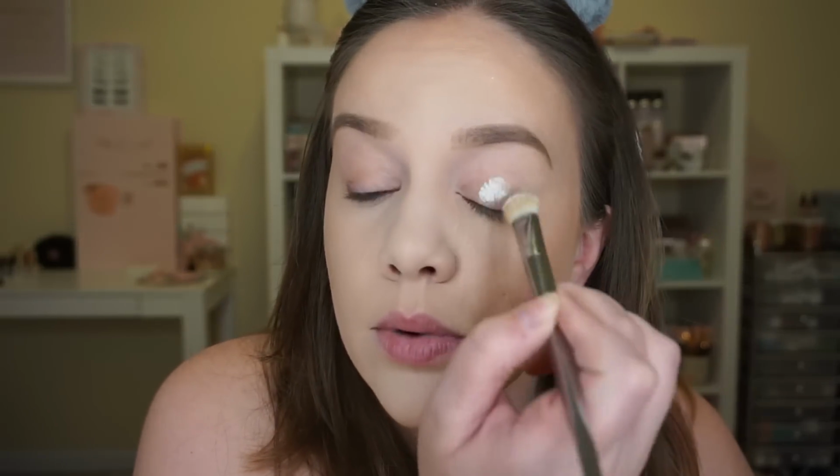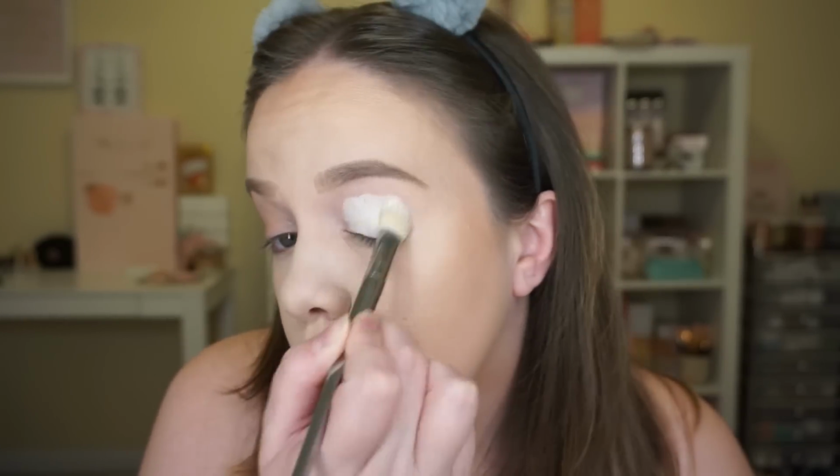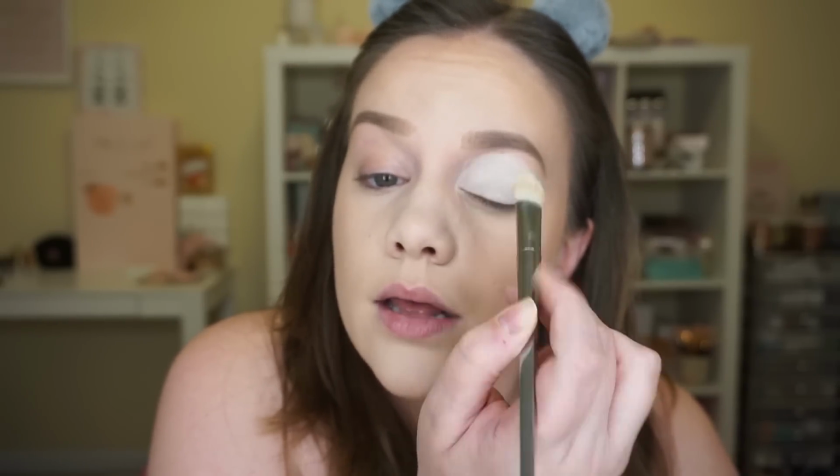So I'm going to take a little bit of MAC Soft Ochre Paint Pot, and then I'm going to take some Kat Von D Lock It in the shade Whiteout, and I'm going to create a nice little base. I'm actually applying just a little bit of that to the back of my hand so I can warm it up. So I've got my little mixture ready. So I'm going to take this Real Techniques 200. This is that Bold Metals collection, and I'm gonna blend together and go ahead and apply this to my lid. No idea what this is gonna turn out like, just gonna say that.